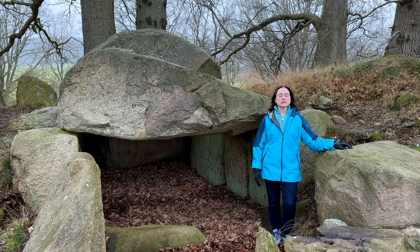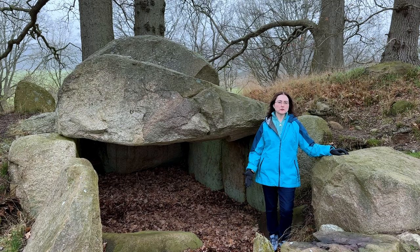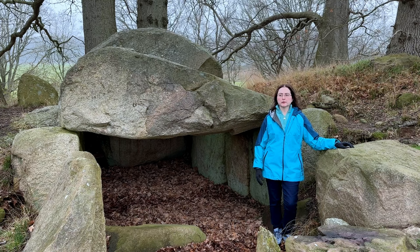Mesolithic hunter-gatherers already lived on the island of Rügen, but then funnel beaker people started moving in, and the people that lived here adopted the Neolithic way of life, and then they started building these megalithic structures.